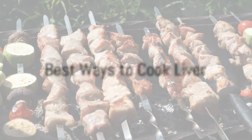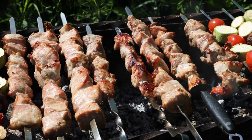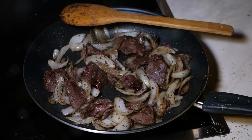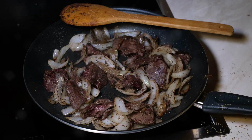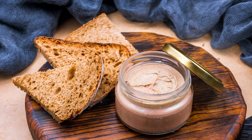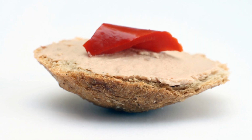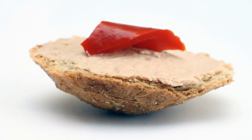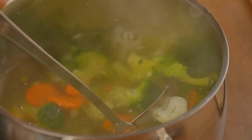Now that we know the amazing benefits, let's explore the best ways to cook liver for maximum health impact. First up, we have grilled liver skewers. This is a fantastic way to enjoy liver, especially during those warm summer months. Just marinate the liver pieces in your favorite herbs and spices, then thread them onto skewers and grill until they're perfectly cooked. This method seals in the flavors and keeps the nutrients intact.